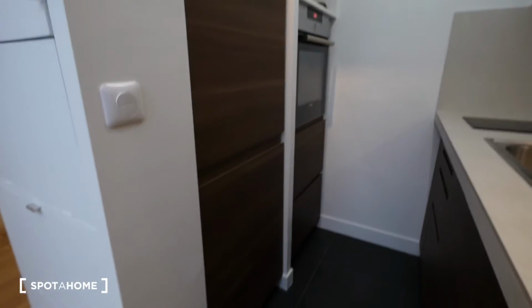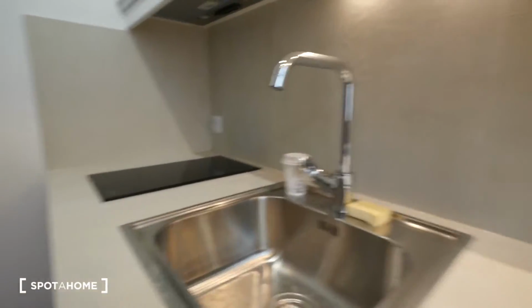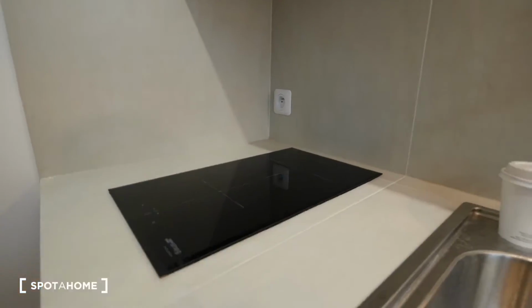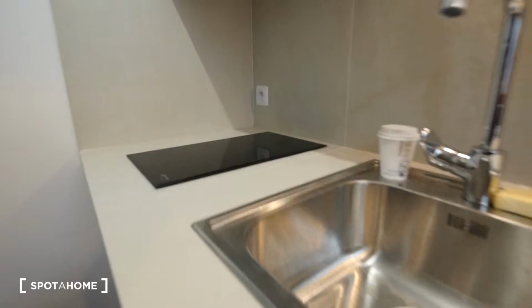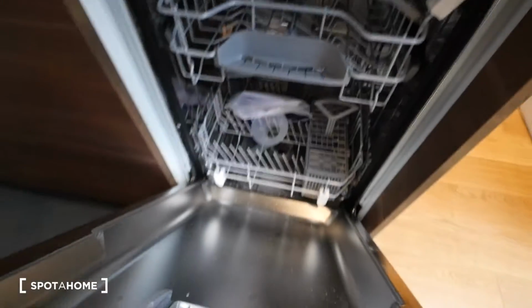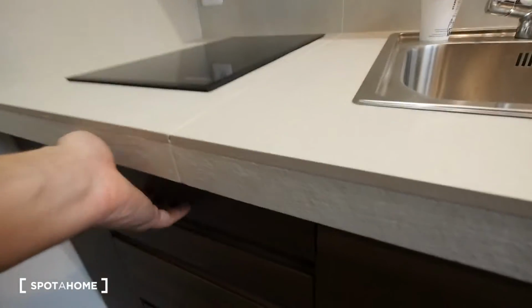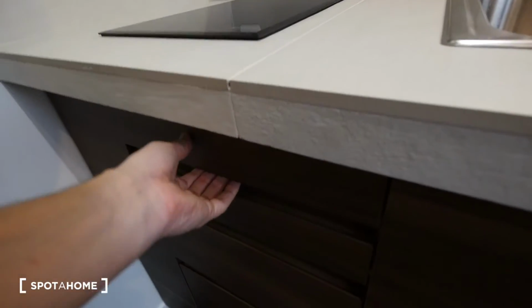You can see everything here is renovated, so all the furniture is quite new. So here you have a lot of space. As you can see, we have the sink, and then we have this stove with 2 hubs. It's sensitive to touch. I imagine if I touch here it turns on at some point. Right here we have a lot of storage space, and this is actually a washing machine. Right here we have a lot of drawers, so as you can see it's equipped.